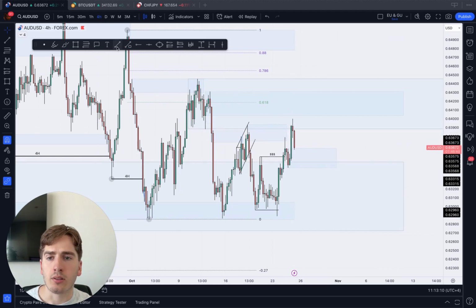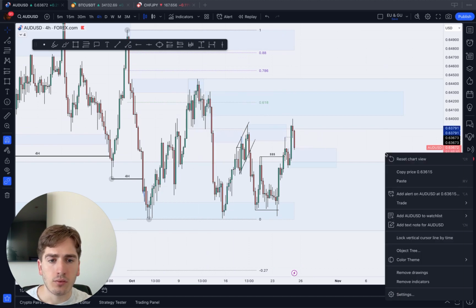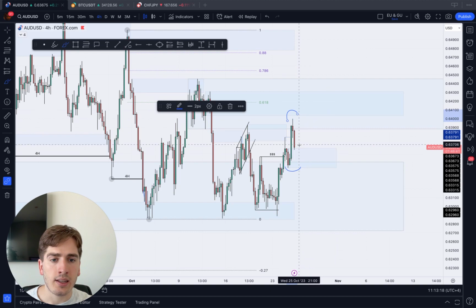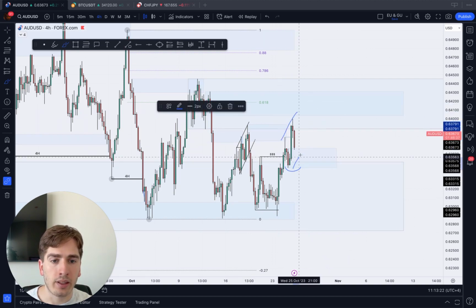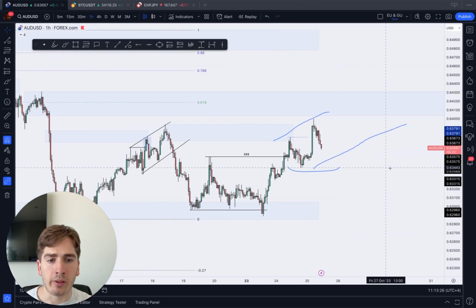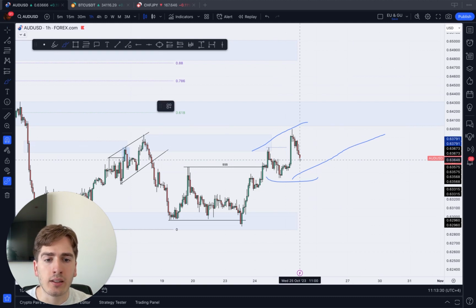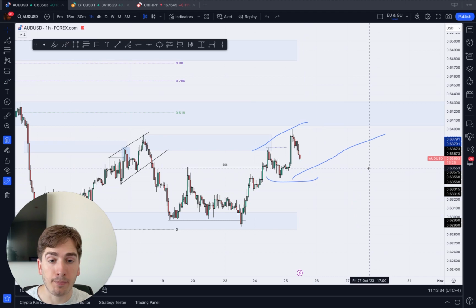We had a 4-hour change of character, continuation of character over here. So this is now your low, this is your high. So it is likely that we could see one more push towards the highs and then form this ascending structure like we had over here. And on the 1 hour, it will be far more clear. Yeah, so that's what I'm looking for in Aussie Dollar. And what I would really like to happen is this and then sell off towards the downside.